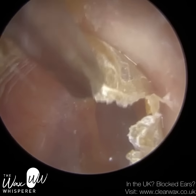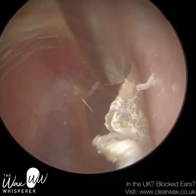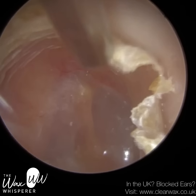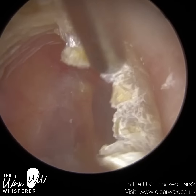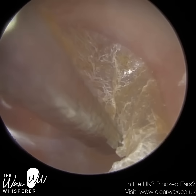But because we're so deep, the patient can't reach these areas. So when I'm in there with the sucker and removing it, they do often comment that it feels good, and there's a lot of relief at the end. So we've got all the dead skin away from the lateral part of the ear canal, near towards the entrance. Now we're just working deeper towards the eardrum.